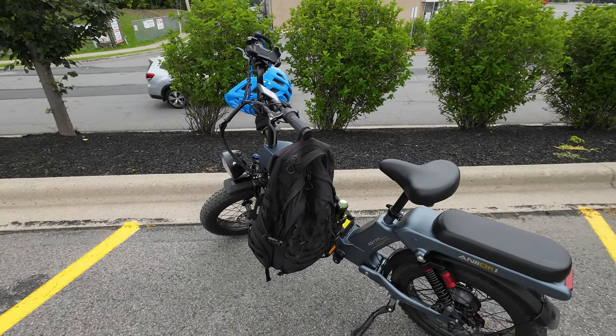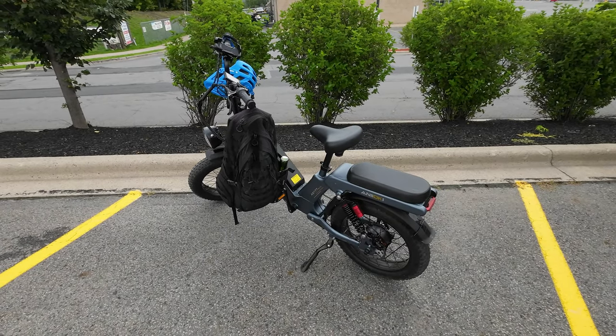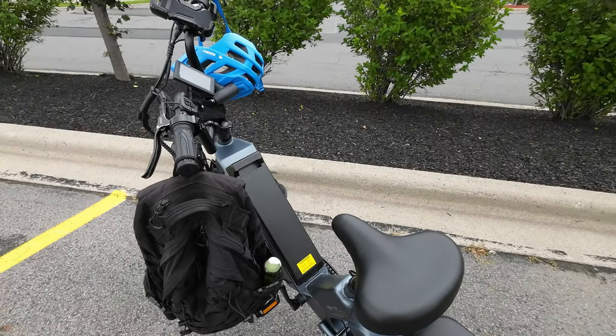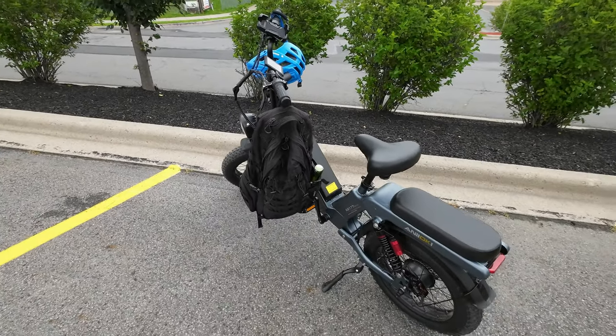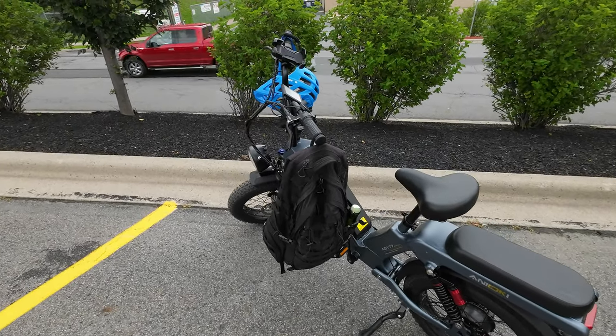My bag is around 8 to 10 pounds with gear. Bike itself is 112 pounds. The battery alone is 33 pounds. So we have to keep that into consideration. I'm not going to be the optimal size of a test subject.